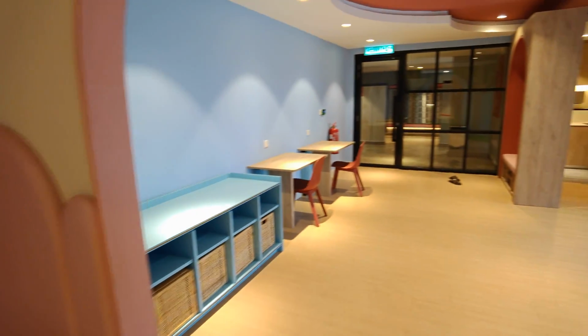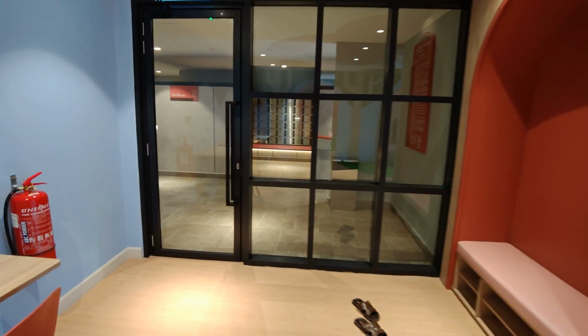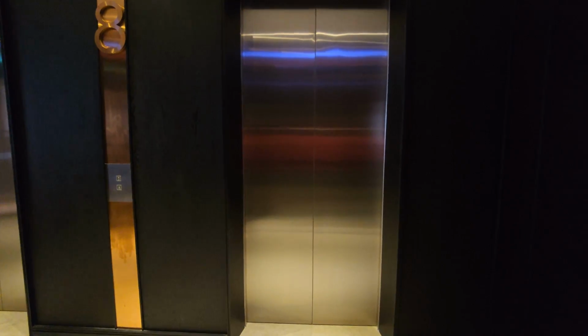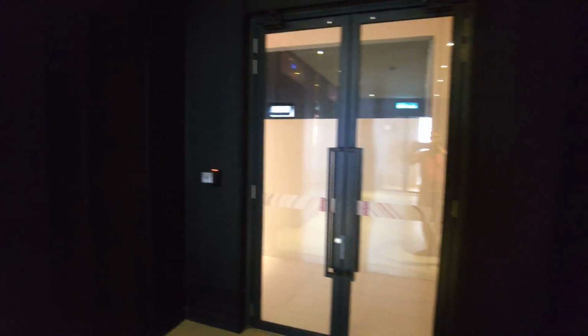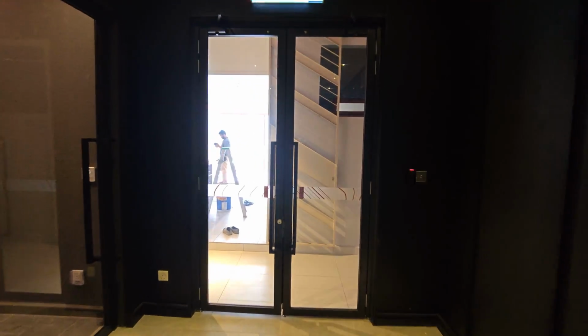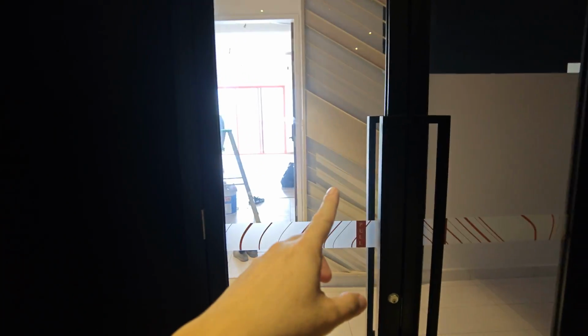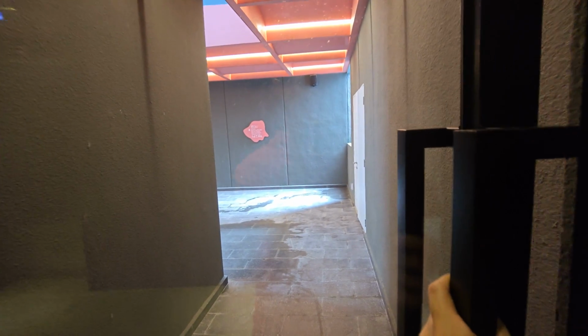Okay, let's head up to the main facilities floor on level 8. Let's go. Stepping off the lift, we are on the 8th floor. So pretty much like 31st floor, you actually have some units here also. It's not all facilities. And this leads to our facility, this door here. The normal left and right actually leads to residential units.